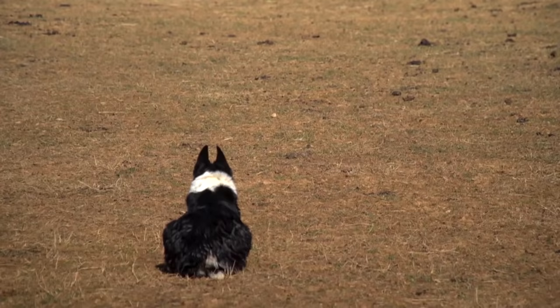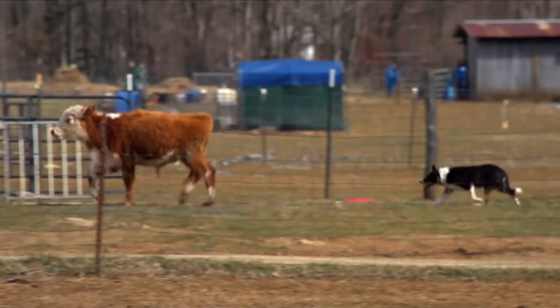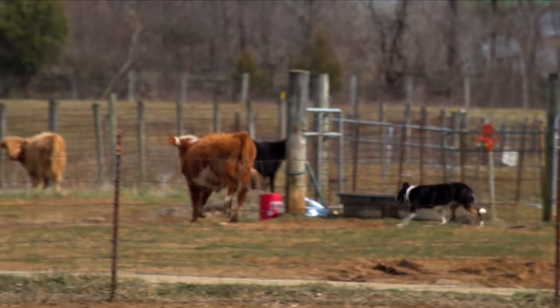Working dogs on Virginia farms. They work hard, and they love their job. You can't ask for a better partner on the farm.